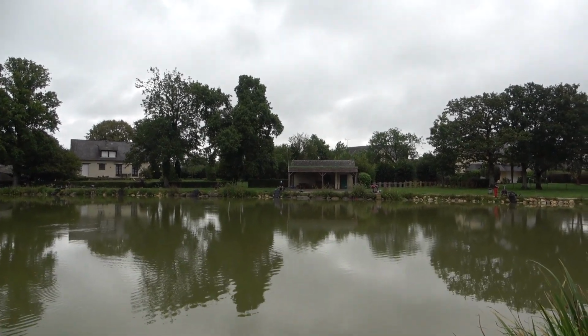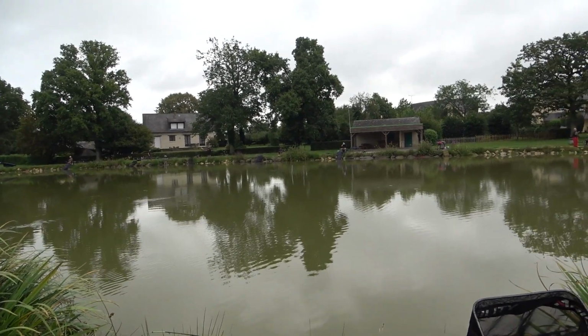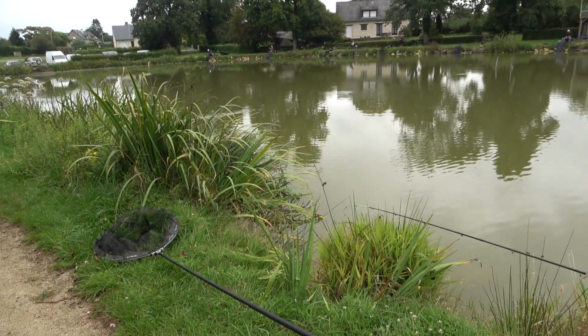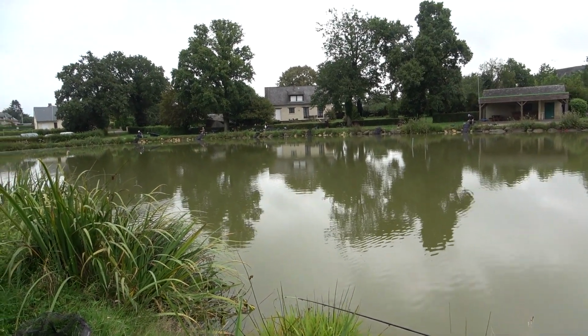I still reckon if they turn that fountain on just out in front of you there... Well, I've got this on and I've got a floater on. I'm going to put it in the margin there. It's only about 2 foot, just right off them reeds there. So we'll give it a good shot on the feeder first and see how we go, and if not, swap over in that margin.